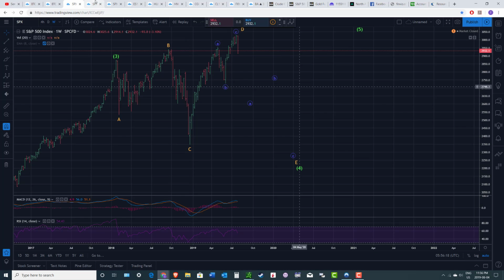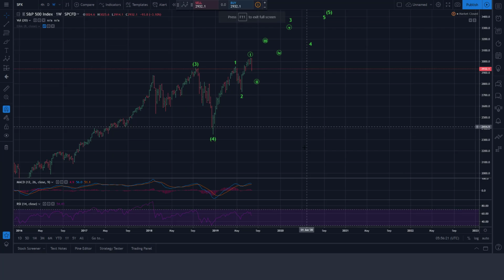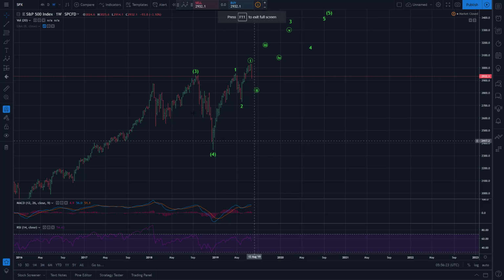But another scenario that maybe a lot of people will like a lot more. I don't really have a bias here, but I know certainly there's a lot of people that really seem to be kind of perma-bulls, especially with the indices, and okay, that's fine. So in this scenario, this is where we had a wave 3 peak here in September of 2018.